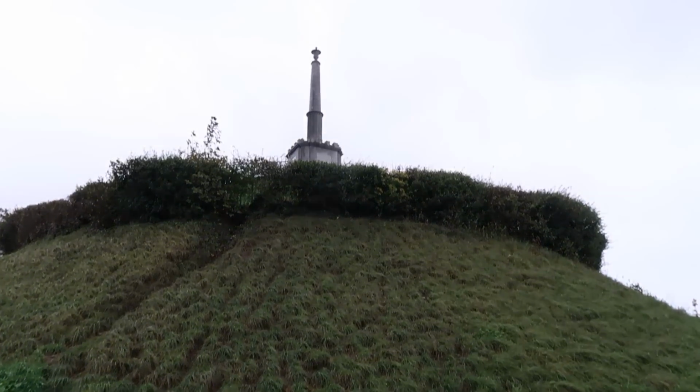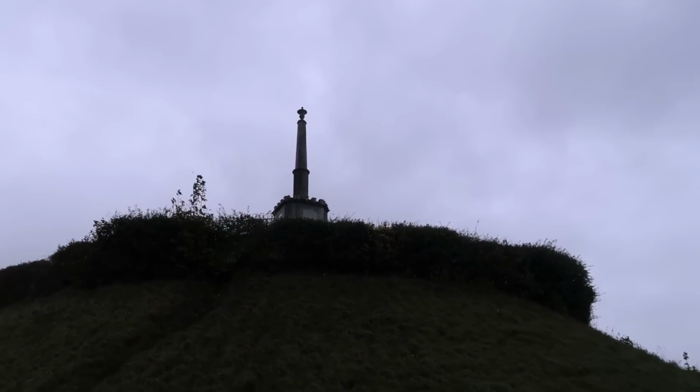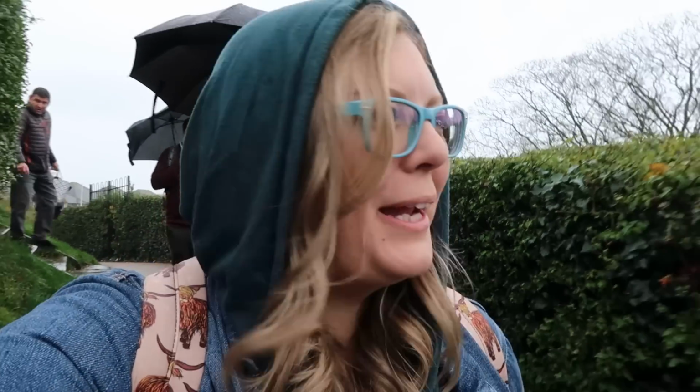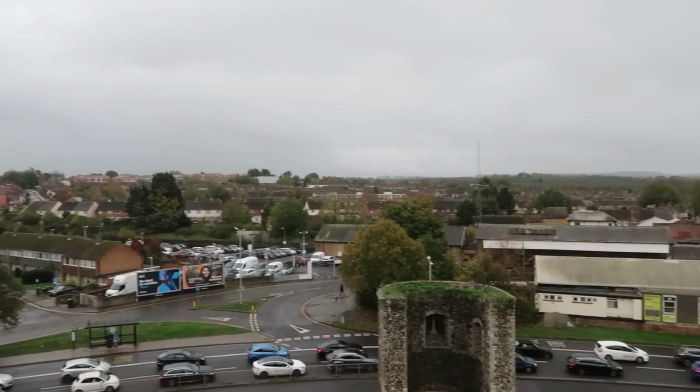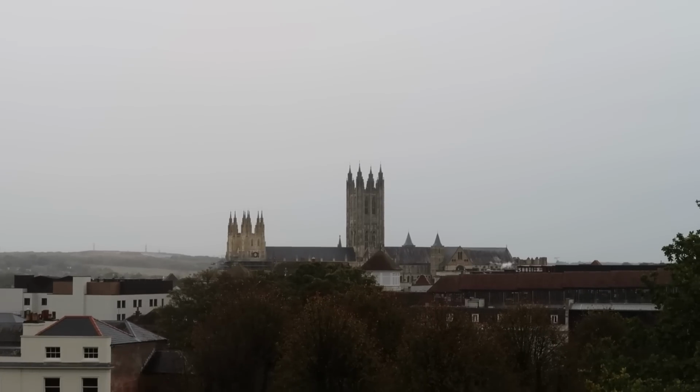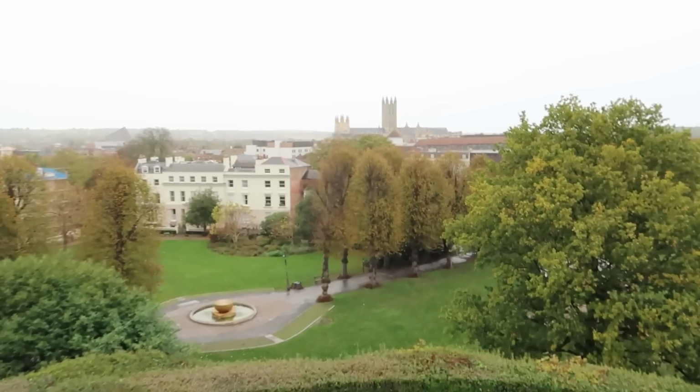That up there is the Dane John Mound, and we're gonna hike up to it and see the views. Of course, just as we get to the top is when it starts raining pretty hard. The rain doesn't even matter. This view is gorgeous. It's got such a great view of the cathedral over there. We're gonna go over there. We sure are. But first we'll look at it from afar.